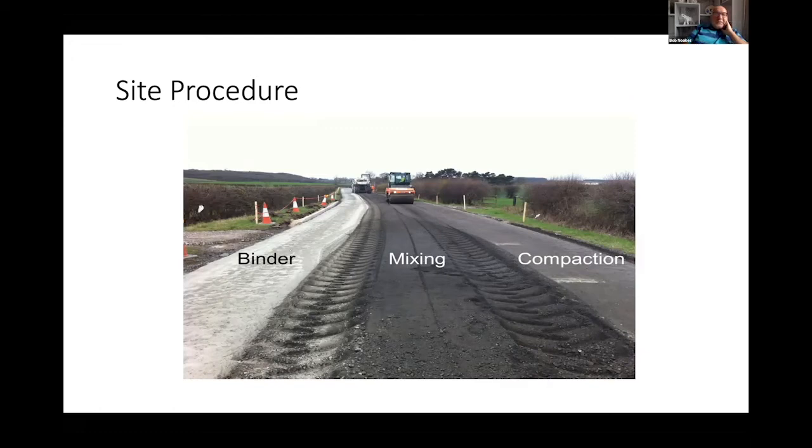The binder is quite often a blended cement, PFA and cement, or could be GGBFS. And these have advantages over OPC because they hydrate a little bit more slowly, and you get a much better crystal growth in the compacted layer after it's been compacted.